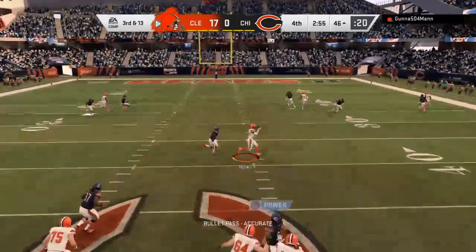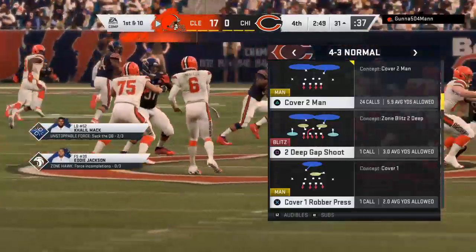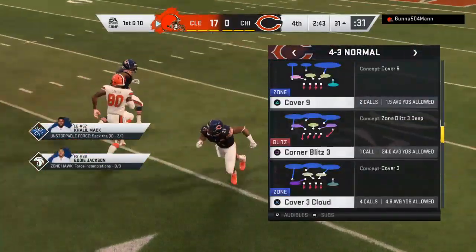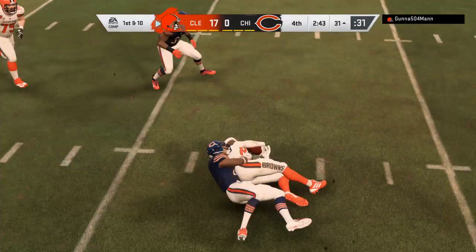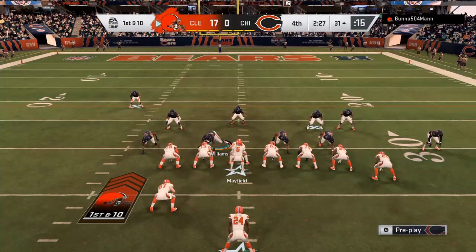Now on 3rd and long, they'll look to throw. He's got Njoku over the middle. And past the 35, he'll be dropped a yard or two shy of the 30. A good pickup there for the Browns, 15 yards. So signs of life in what's been a dormant offense in this second half. Here's 1st and 10.